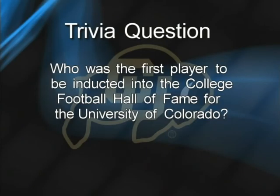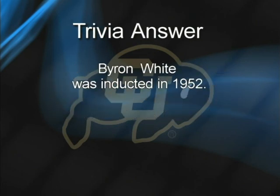All right, everybody, I hope you have your oven gloves ready because we're coming in hot with that trivia answer. Just to refresh your memory, the question was, who was the first player for Colorado to be inducted into the College Football Hall of Fame? And that answer is Mr. Byron Wright in 1952. Oh, boy.